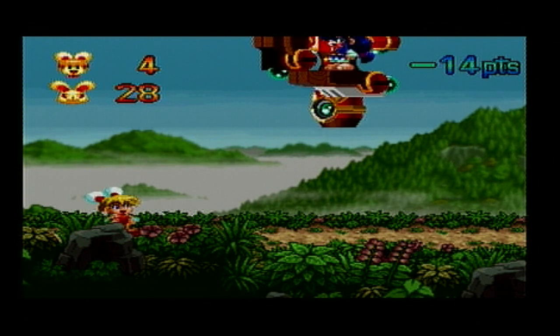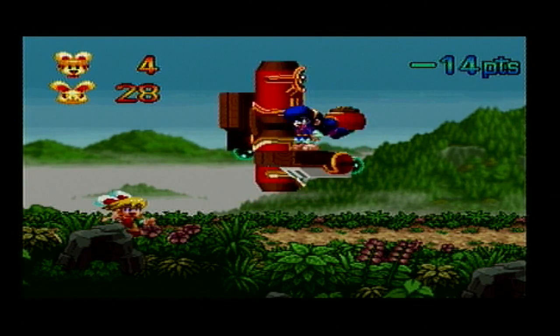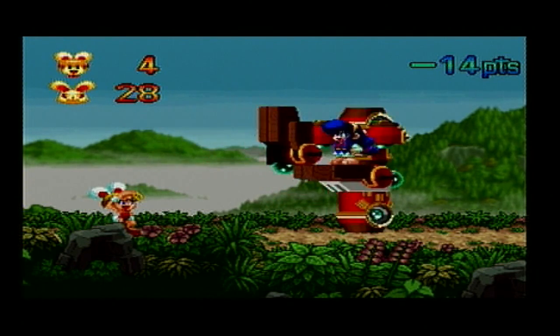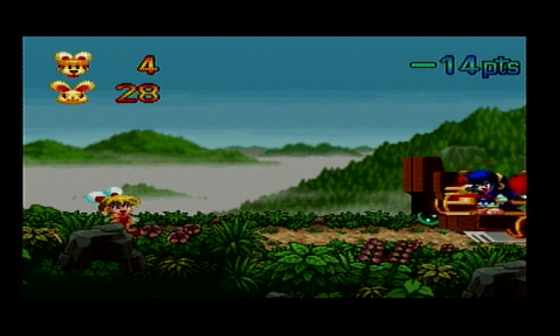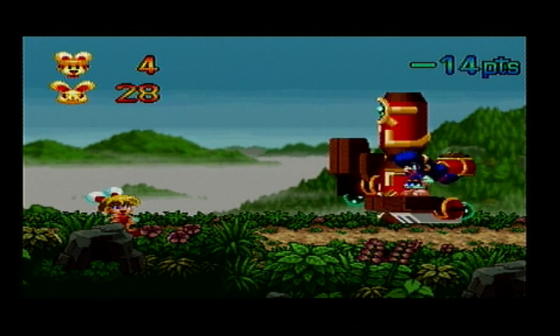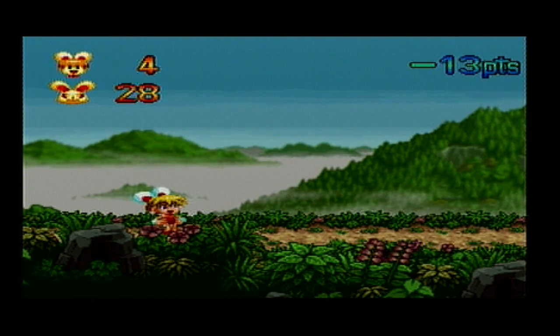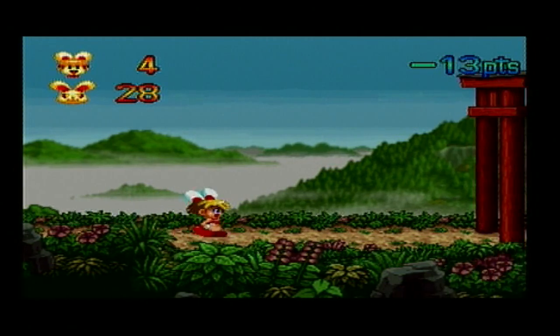So anybody who saw my pickup video when I actually got this game will know that this is not a cheap game to get on the Sega Saturn at all if you live in the PAL territories. Yeah, this game will cost you anywhere from £100 upwards. I've actually seen a mint copy of this go for well over £200 on eBay just a few months ago. Honestly, the price that this is fetching at the minute is absolutely extortionate.